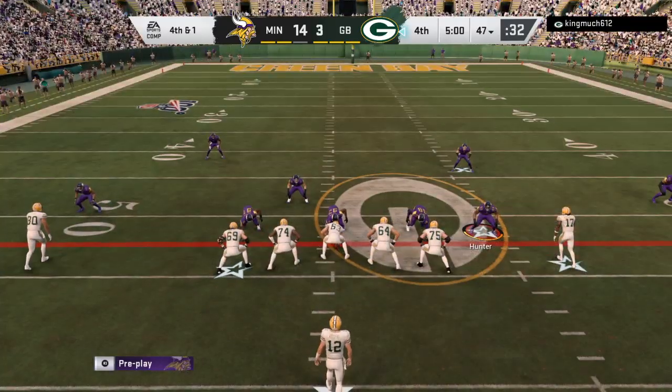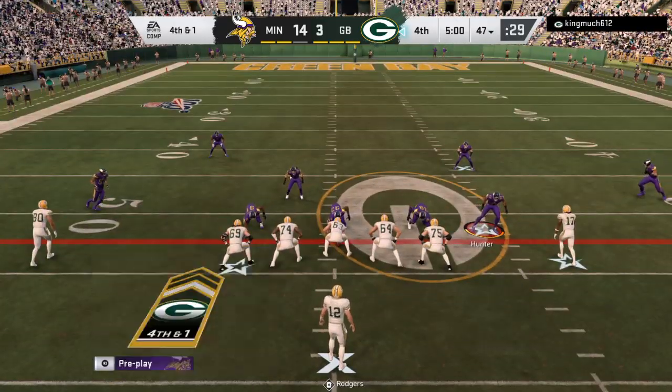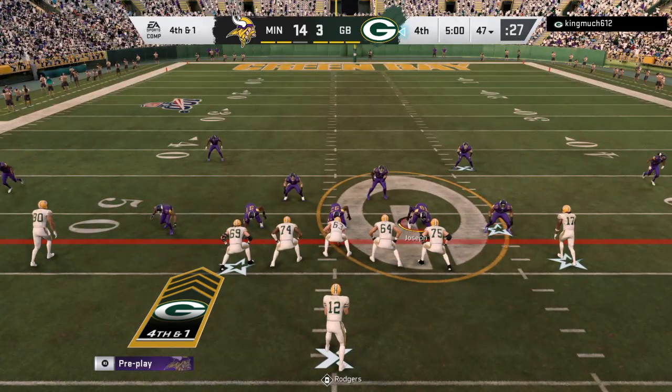And they're indeed going to go for it here on fourth down. So trailing here in the last quarter. Let's see how this plays out.